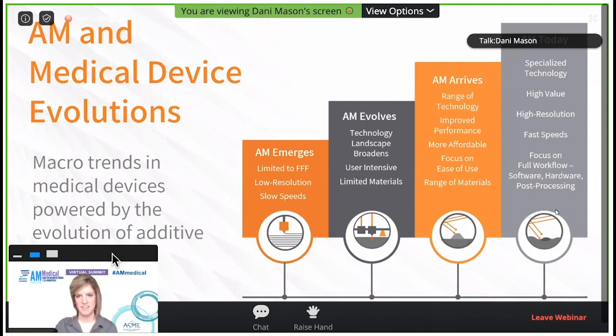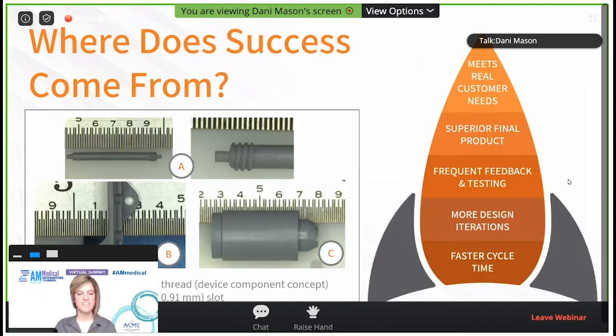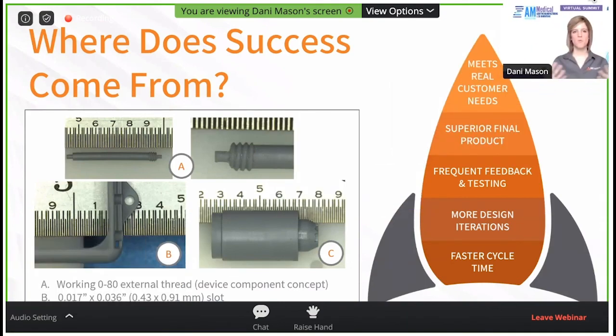Wonderful. Now that we took a high level view of these trends, I'd love to kick it over to you, Scott, and talk about, in that context, where does success come from? What makes a product successful? And maybe talk through some of that, as well as I know we have some illustrative examples here too.